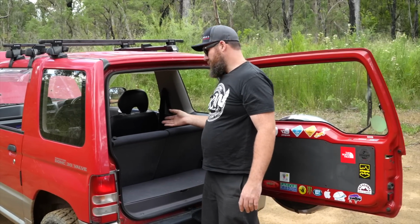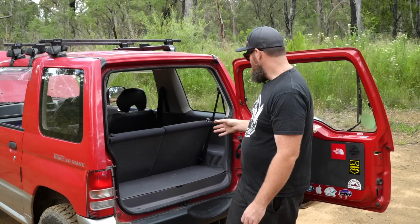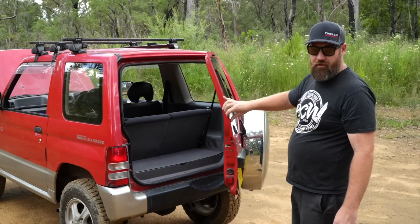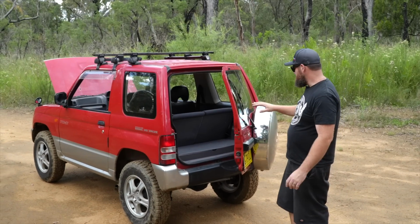You probably could pull them out, but given the plastic trim and everything that's going on in here, I don't think you're actually going to save a lot of room. But yeah, it's pretty well set out. And a lot of thought has obviously gone into this. Being a K car, you've obviously got to pack a lot of stuff into a pretty small space.